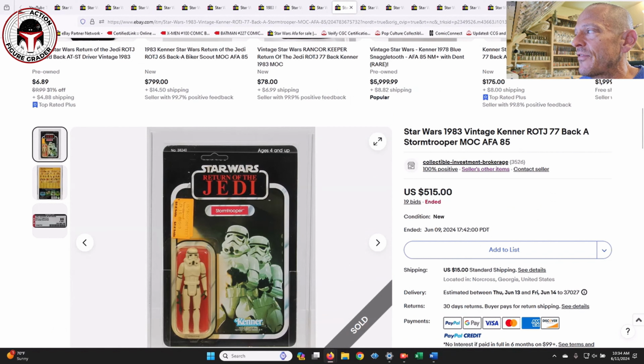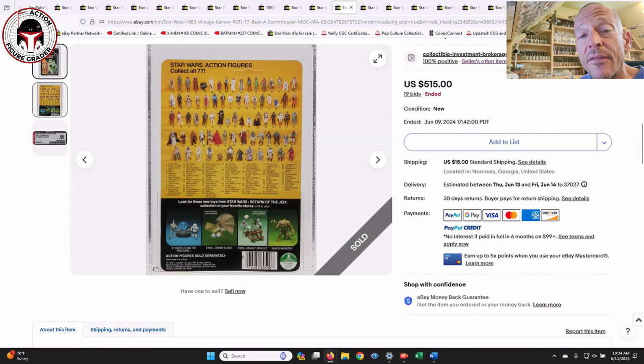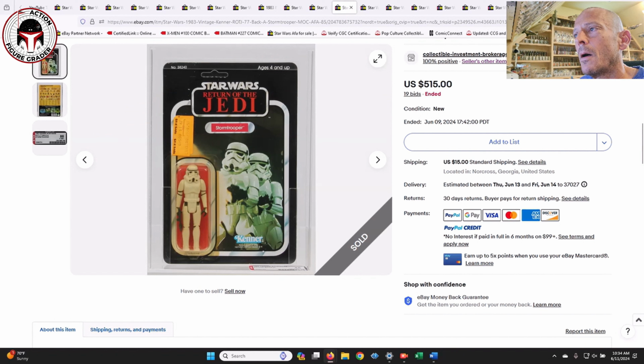Stormtrooper, this was the 77 back A with two big Toys R Us price stickers on it, unpunched, but very slightly yellowed. AFA 85, that sold for $515. This is one where I don't know how you feel about it. It's not the best presenting AFA 85, right? And it's mainly because of the Toys R Us price sticker. I think if it didn't have that Toys R Us price sticker, I'd be willing to pay that number.